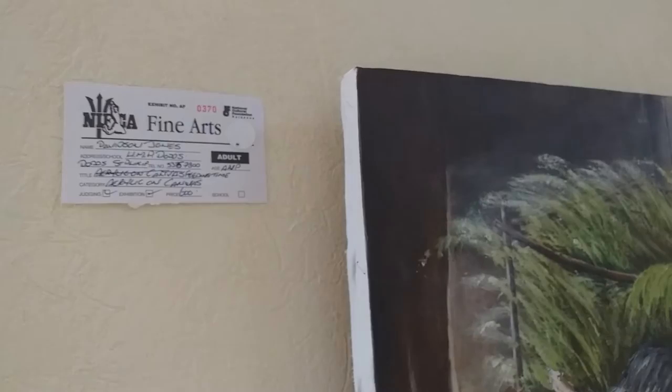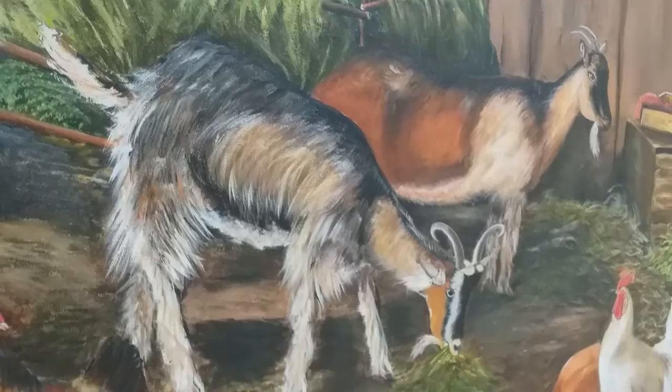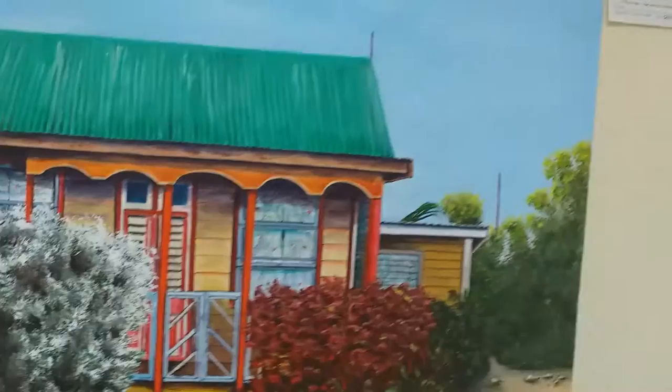This is also from the HMP. Davidson Jones is winning this silver here. There's another piece from Davidson Jones, but also another silver. Oh, lovely animals. And what about here now? Another Davidson Jones piece. Wow. Another silver. Davidson is painting, man. Yes, two silvers. One for this beautiful chattel house here.